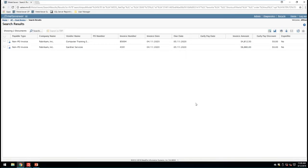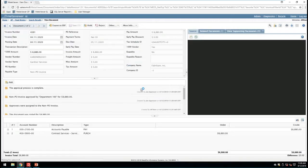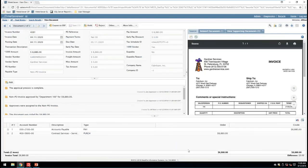And likewise, he could escalate it to another approver or something like that. Here's that Gardener Services invoice. In this case, he said final review, and this gives the person a chance to look at it one last time. They have the ability to send it to the AP manager, request additional approvals, do various things with the document, but everything's electronic. And when I want it to go somewhere, I can send it and have it immediately be there.